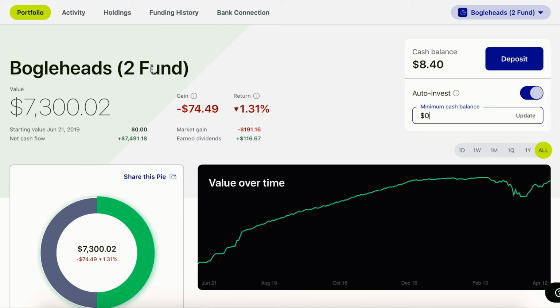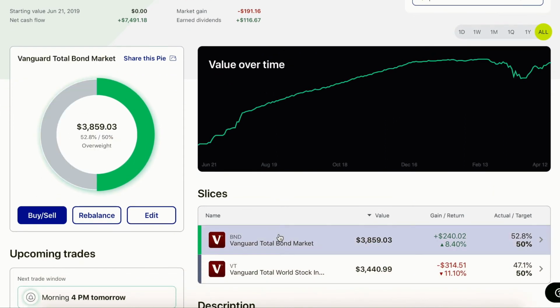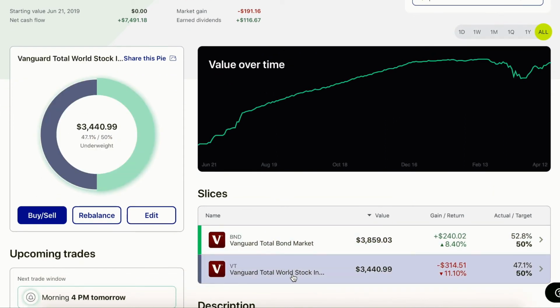So this portfolio is really simple. It's set up as a 50-50 portfolio. So 50% Vanguard total bond market, 50% Vanguard total world stock index fund. So this covers all the stock in the world. Not every single stock, but pretty much 95% of what's out there. So you're really, really well diversified.